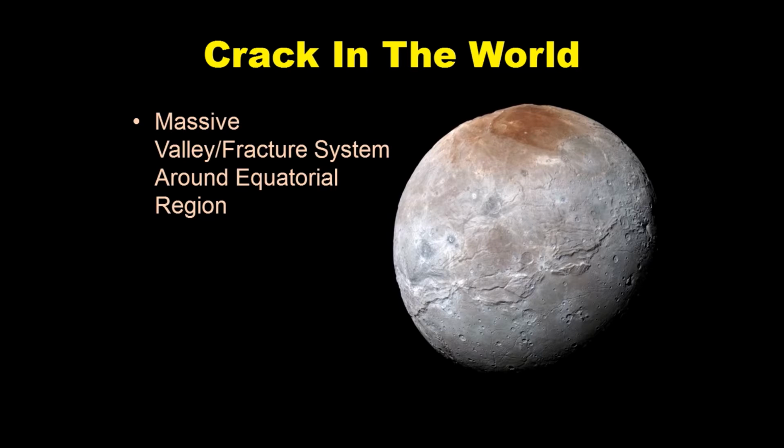It's a little hard to see from this view with the angle, but it's actually a lot like Valles Marineris on Mars. So it's got this huge crack going around. That's really kind of strange. We think it's related to the remodeling. We think it's evidence of cryovolcanism.